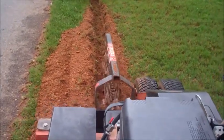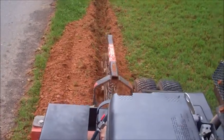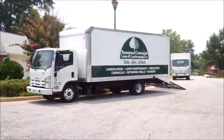We never dig without a locate. When we're putting in an irrigation system, we make sure that we have our locates called in and that they're good. And we even own our own locating equipment so that we can locate the customer's stuff on the property.